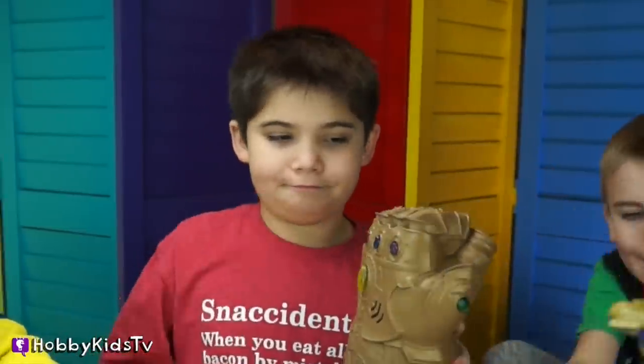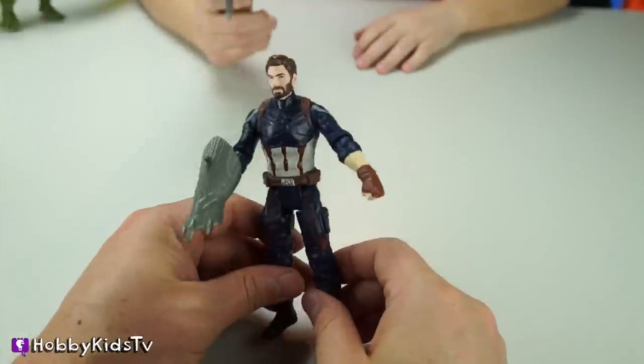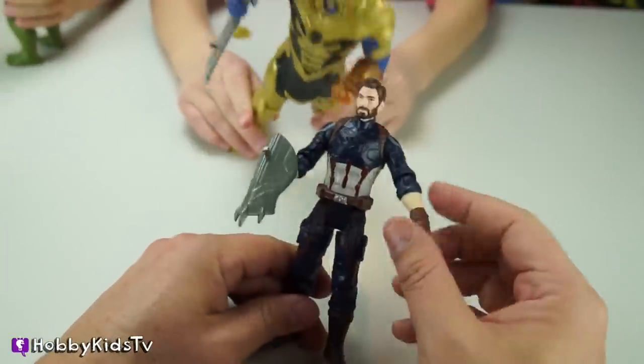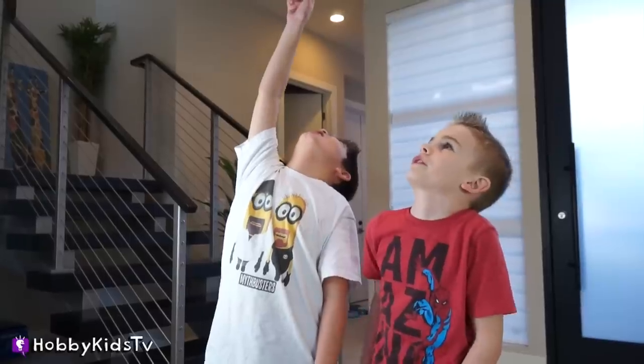Hurry, Hobby Pig! Thanos is right there! Infinity Stones are mine! Here we go, Captain America, and he's got this. I want him to have his shield, though. Oh, well. And he has a nice beard. Stop me from coming. Oh, there's Thanos! More surprises to find.